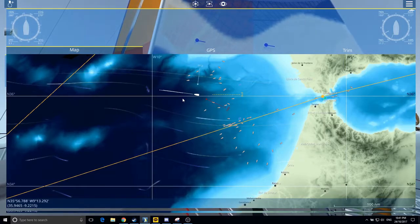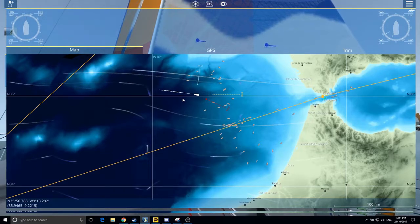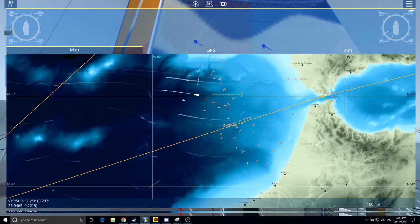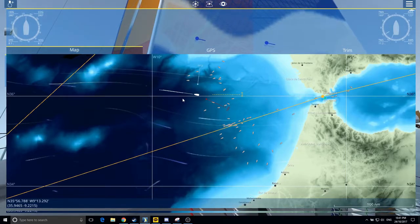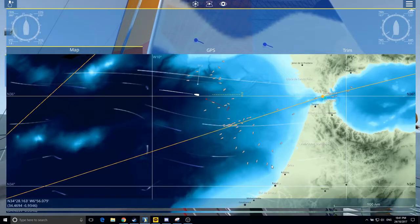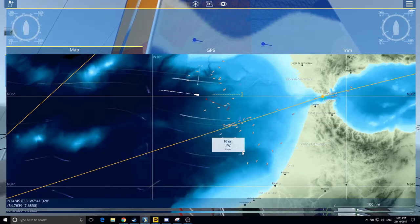because it seemed like at the time that was a good track to take, but looking at Windy, it just didn't seem like the better course. So I stayed on the middle ground, but I couldn't figure out these boats that were going way, way up north.